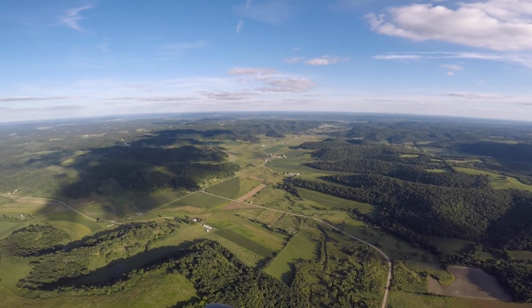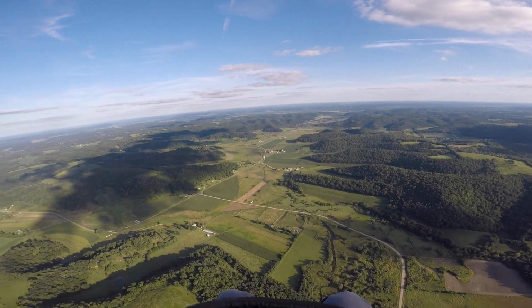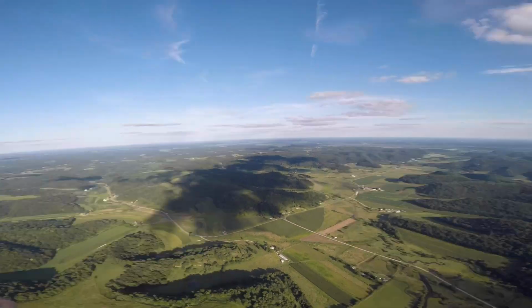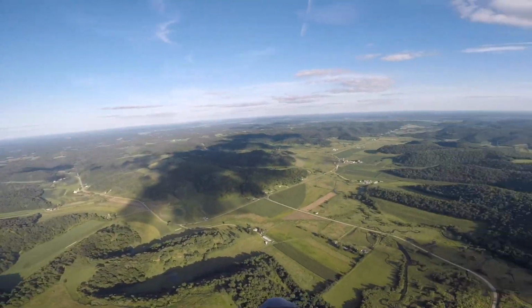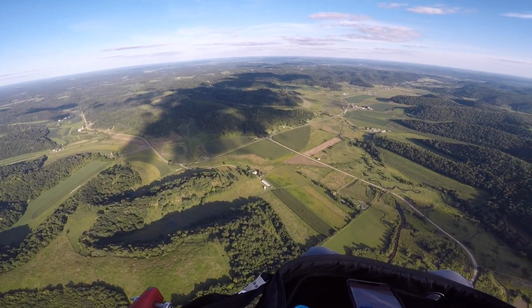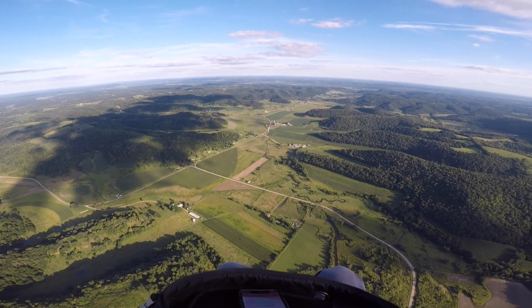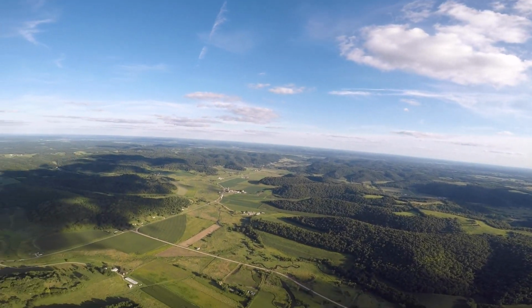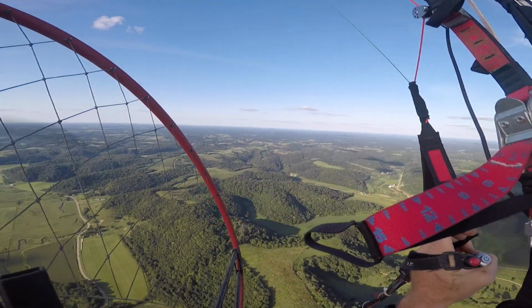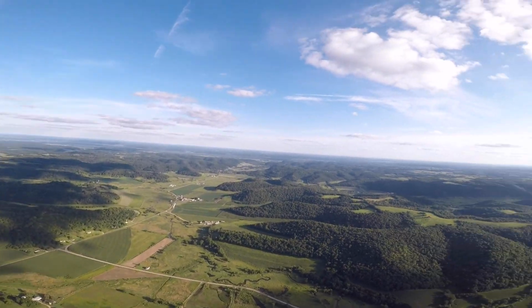We're about halfway to the river now. Still bumpy. There's a bunch of people. Everybody's behind me. I'm in the lead right now. I've been contemplating climbing up over these clouds so it'll smooth out. But I also don't want to burn all my fuel climbing either, so I don't know what I'm going to do yet. I'm slowly climbing right now.